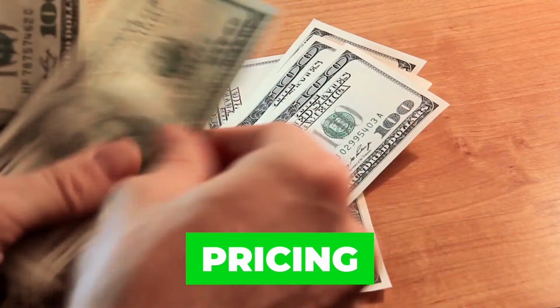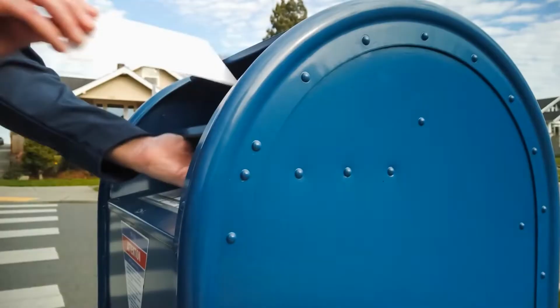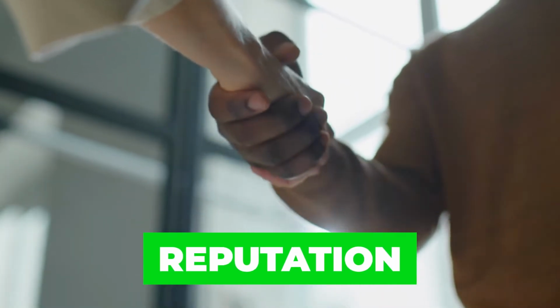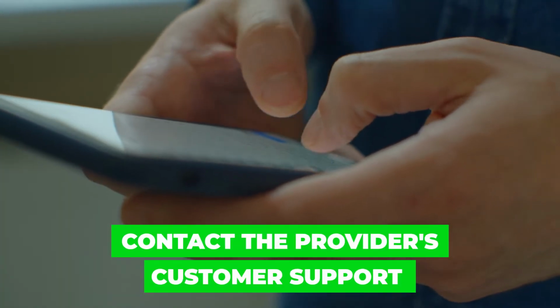Second is pricing. Review the pricing plans and options for each provider, taking into account any additional fees for mail forwarding or other services. Some might offer a bare bones service for a lower price, while others could offer a bundle and additional services such as mail forwarding or telephone answering. It's crucial to weigh the cost against the value you're receiving. Reputation. Check online reviews. Look for customer reviews and testimonials to gauge the quality of service and customer support provided by each virtual address provider. Contact the provider's customer support to assess their responsiveness and helpfulness before committing to any service provider.